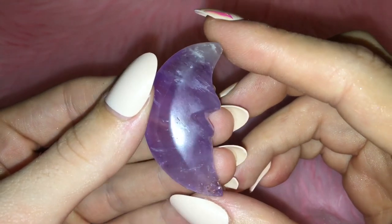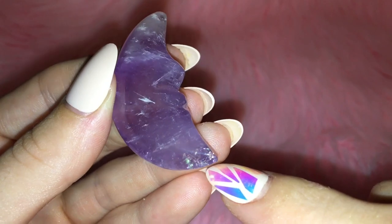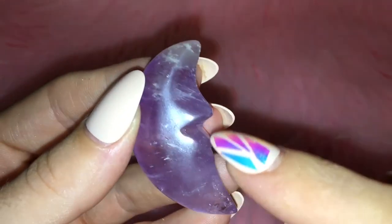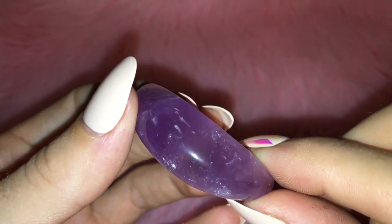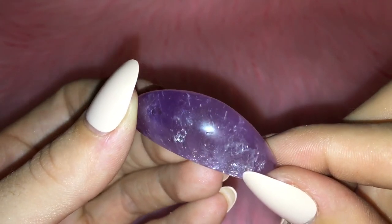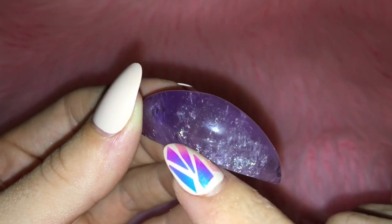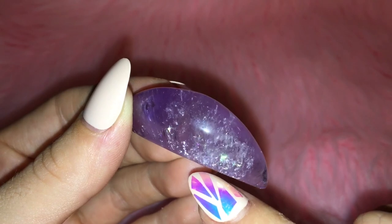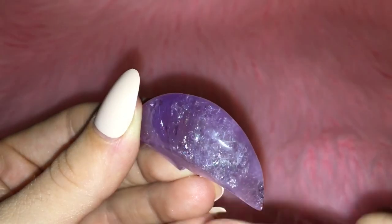incredible. I know I've been overusing the adverbs like crazy, but you can already see the little rainbows that it has down here on the bottom. There's more rainbows throughout it. Like I said, you really got to catch the light in a certain way to be able to see some of them. But here we go, right here, there's some rainbow action happening all through this area. Oh my goodness, look how beautiful this is. Oh, look at it catch the light, you guys.